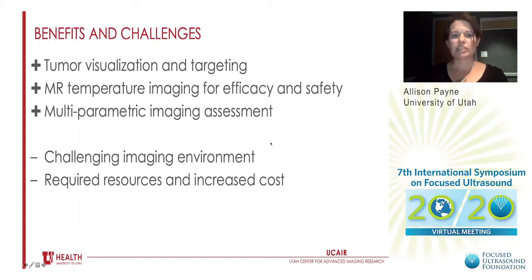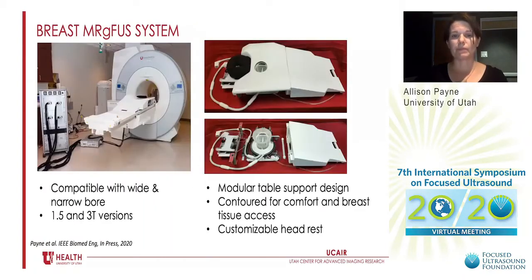Now, of course, challenges include it's a challenging imaging environment. The breast can be quite heterogeneous. The presence of fat can be problematic. And of course, use of an MRI is a required resource. It can have a potentially increased cost, and it could also limit treatment sites and how the therapy is deployed.